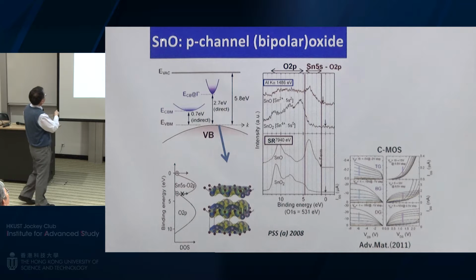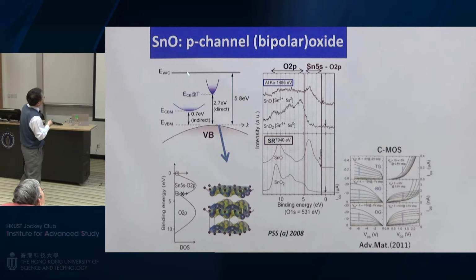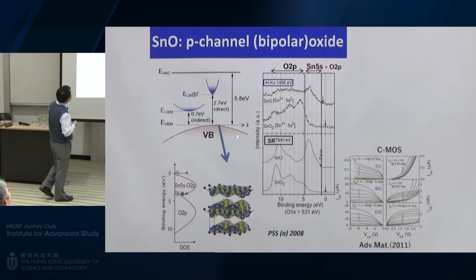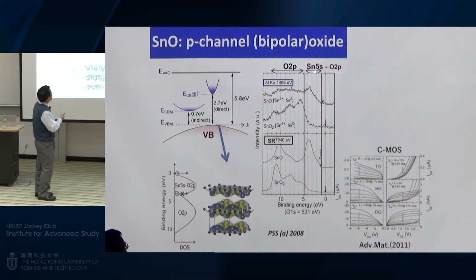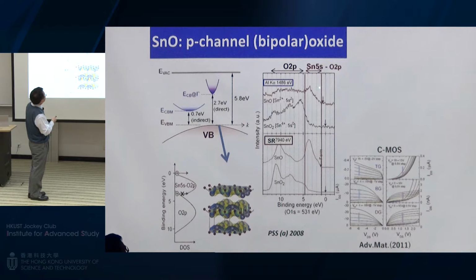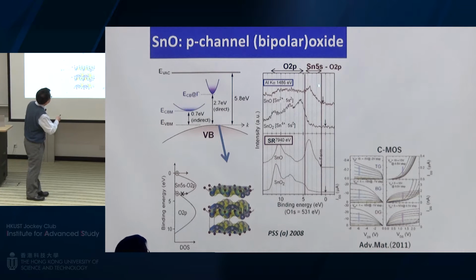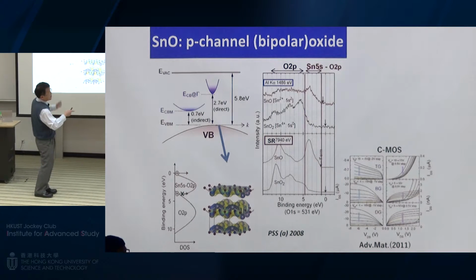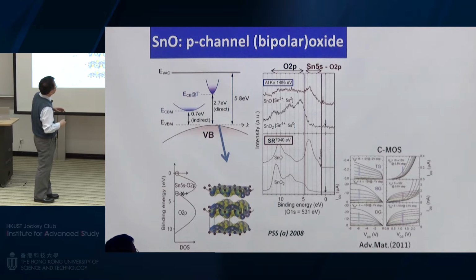This is zinc oxide, and not SnO. SnO2 is N-type. This is SnO. Okay? Because Sn2+ has a 5s2 electronic configuration. Okay? So that 5s occupied state occupies the top of the valence band of this material. So that's almost a reverse situation of the N-type material.